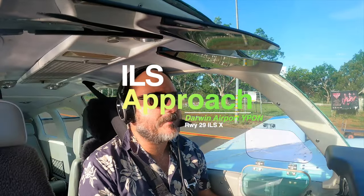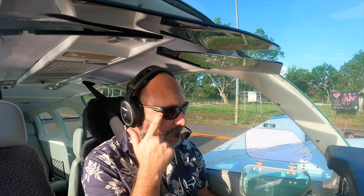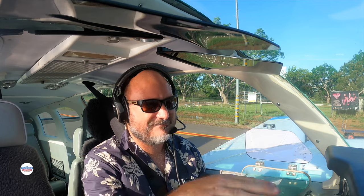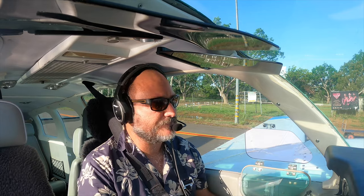Alright guys, so welcome into the cockpit. So we just started up and just waiting for the radios and everything to fire up. And essentially what we're going to do, as I said, is we're going to contact HF. Reason being, Bathurst Island is about 200 feet too low for VHF coverage, unfortunately.